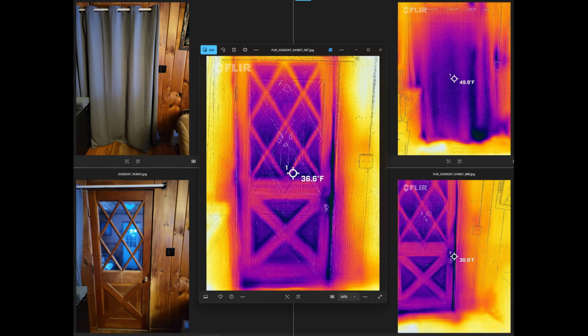One thing I might do is get a thicker curtain next year, or just replace this entire door, hope for a better seal, and get one that's thermally insulated as well. So that's good enough for this video. Just the benefits of curtains and thermal blackout curtains over your doorways, over your windows.